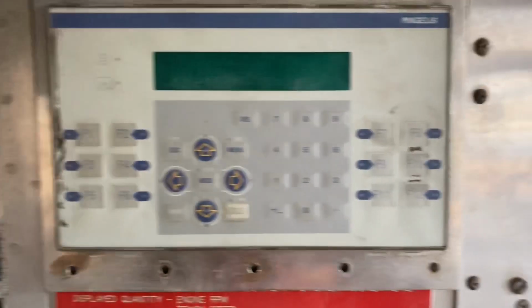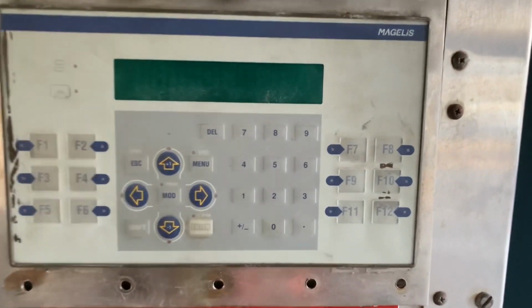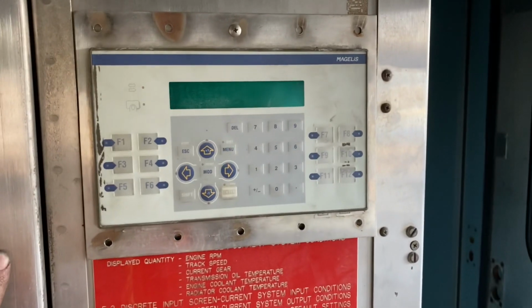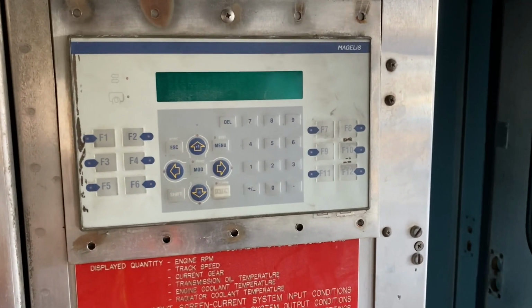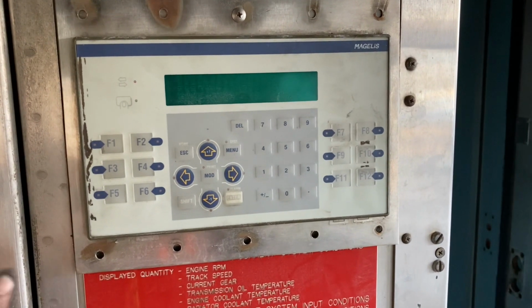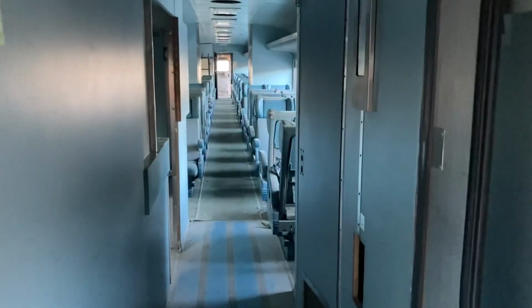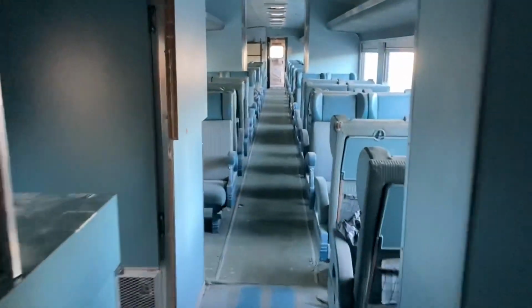We already replaced this engine control module, and that's a big thing. Those are just about unattainable right now, but we were able to get that one. So this one had that one missing, so we were able to get that. And everything else in this car seems to be okay.